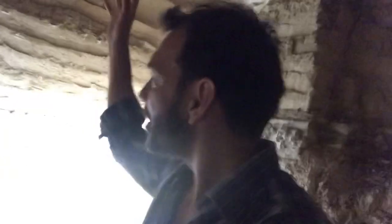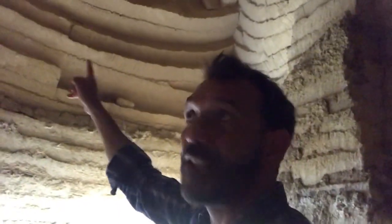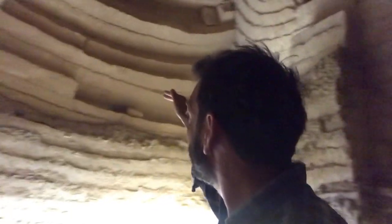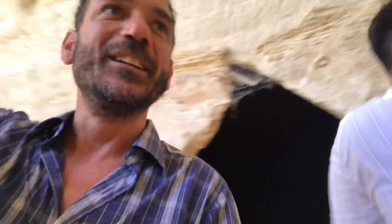Now, we really like to talk about these steps, no? So how was it taken out? How were these blocks taken out? They didn't have the machines that we showed you earlier. So we'll do it here where we have a little bit more light so you can see, and he can do a demonstration, perhaps on this wall here.